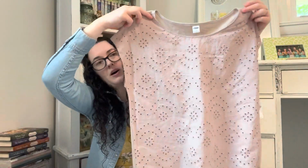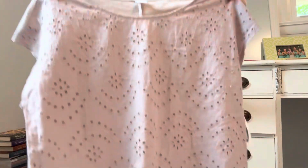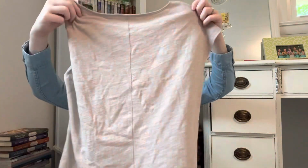This pretty kind of mauve, I think this is what you'd call mauve. I don't know what you'd call this color, honestly. With this beautiful eyelet detail. Just a pretty basic shirt.